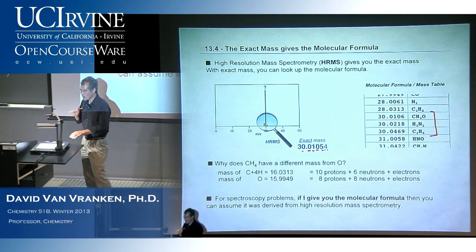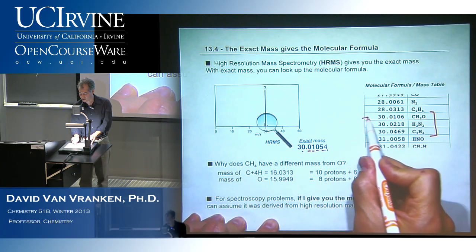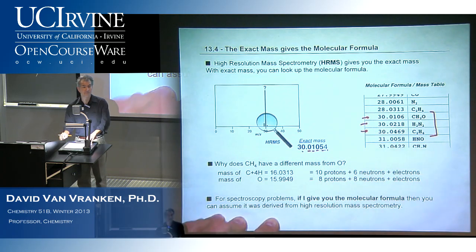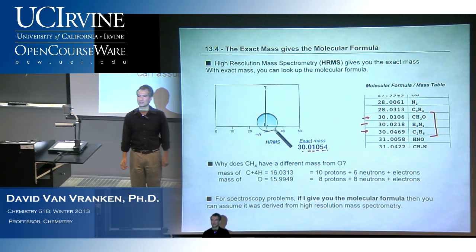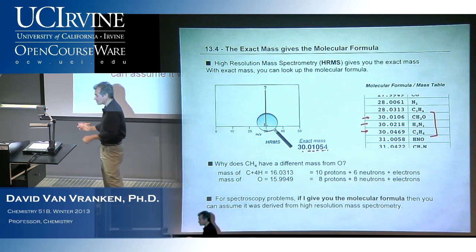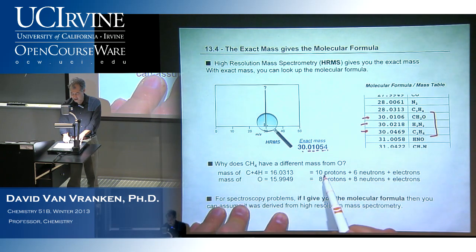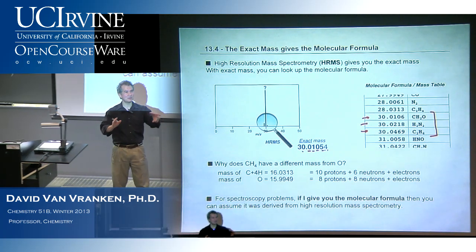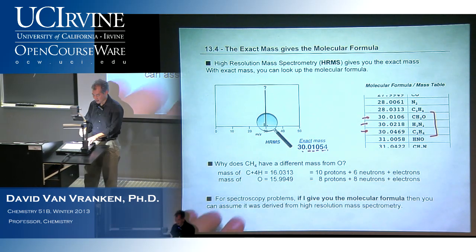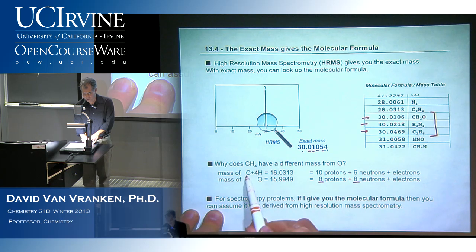And so high-resolution mass spectrometry gives you a number that is so accurate that you can distinguish between various molecular formulae. In other words, if I give you the exact mass, you could go to a table and look up the molecular formula. Now, why does that work? It works because a proton has a different mass from a neutron. Right? They don't all have a mass of exactly 1. They're different out to about the 4th decimal place. And an oxygen atom has 8 protons and 8 neutrons in it. But if you look at the mass of carbon plus 4 hydrogens, it's similar.